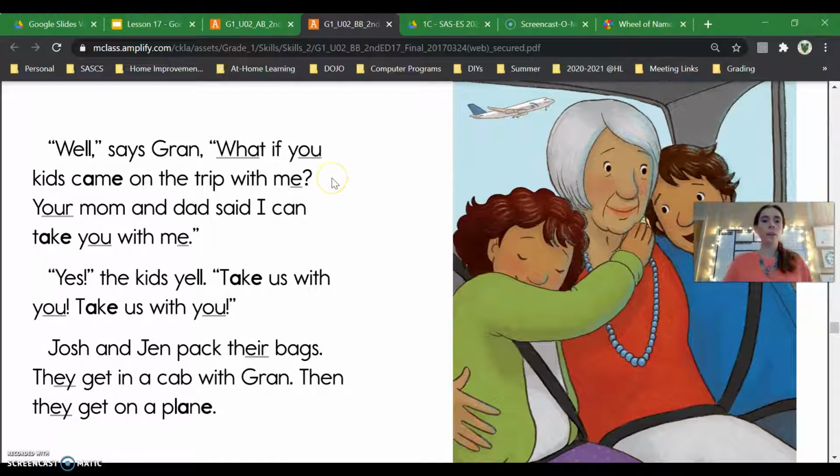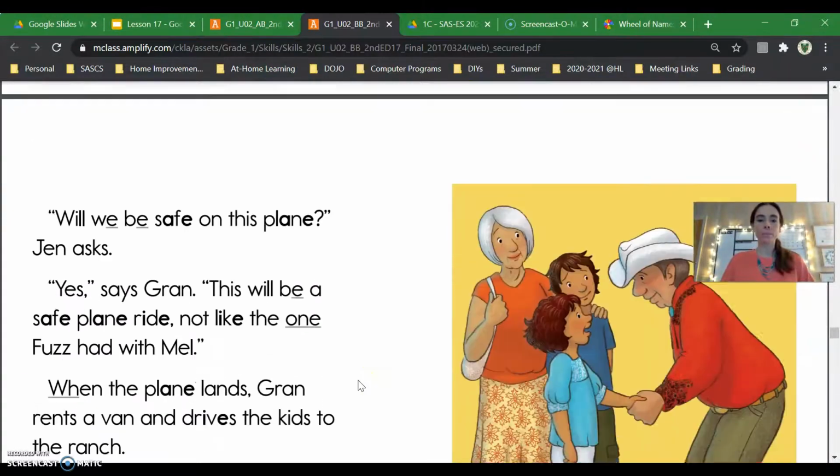Well, says Gran, what if you kids came on the trip with me? Your mom and dad said I can take you with me. Yes, the kids yell. Take us with you, take us with you. Josh and Jen pack their bags. They get into a cab with Gran. Then they get on a plane.